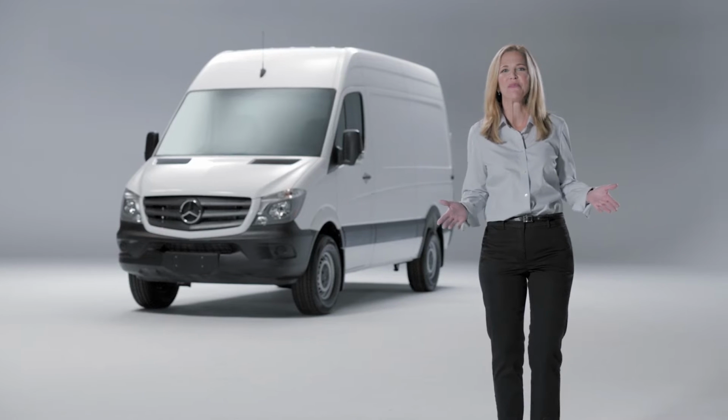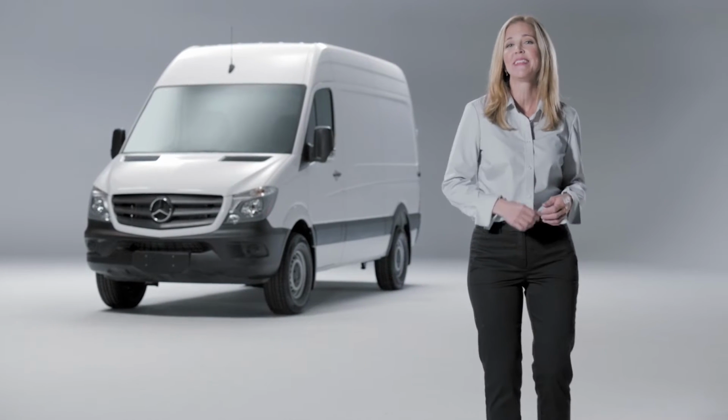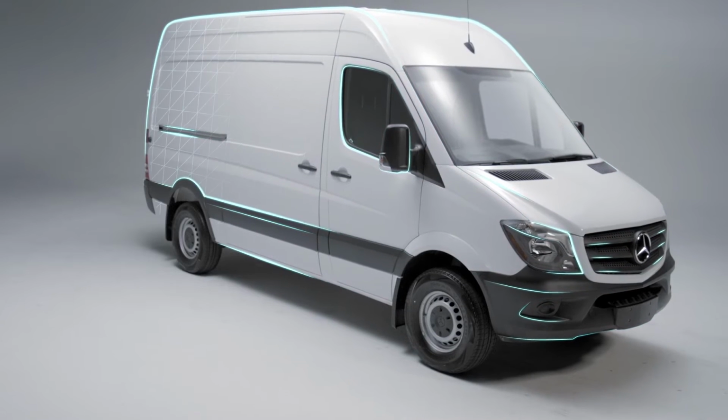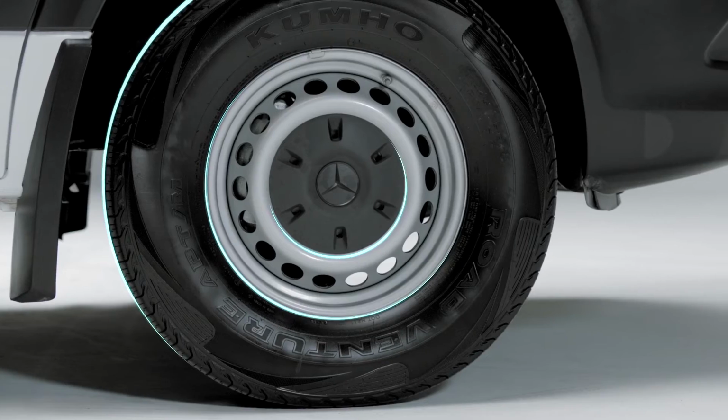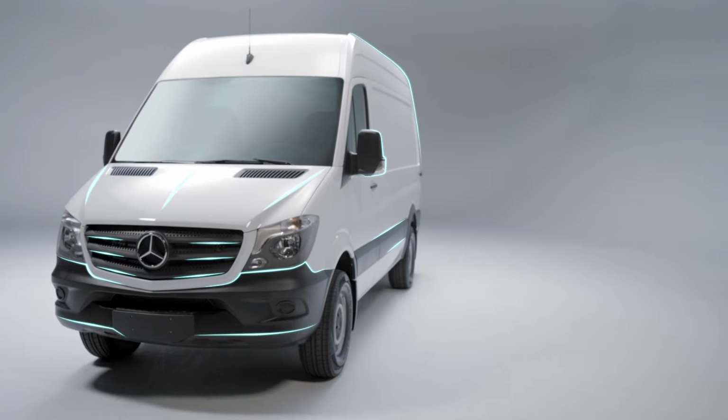Your new Sprinter, a van that's designed for your business's needs. It's loaded with all the innovations you'd expect from Mercedes-Benz. But anything that's the latest and greatest? Well, you may have questions as to how all of this new stuff works. That's where I come in.